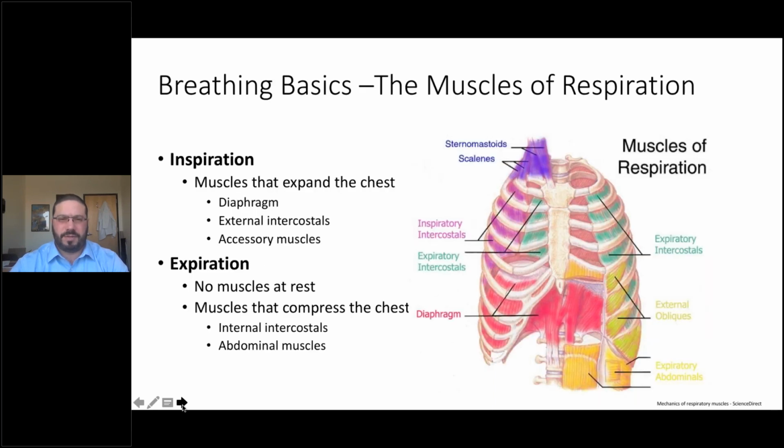Now we have breathing muscles, of course. So the muscles that we use to inhale are the most important muscles. And those are mainly the diaphragm, which sits between the chest and the abdomen, pushes the abdominal contents down and draws in air. We also have other muscles of inhalation, and those are the external intercostal, so muscles between the ribs that help expand the chest outward and forward and back, not just pulling down, which is what the diaphragm does. And then we have some accessory muscles in our neck that help pull the chest up a little bit.